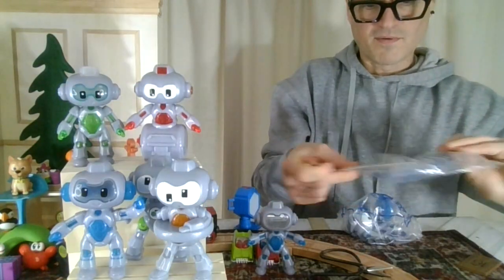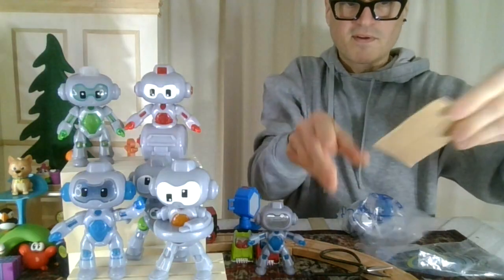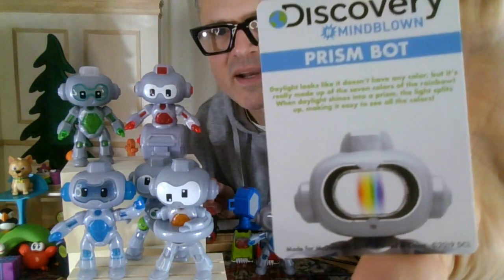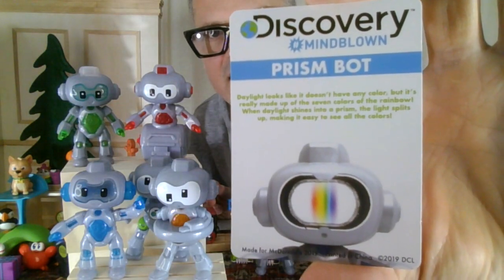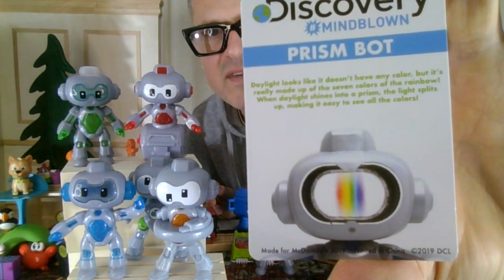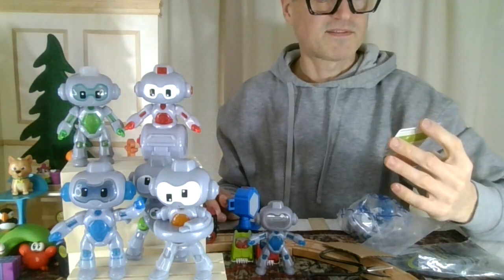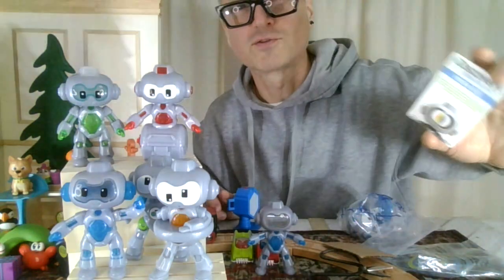Two more. Oh, what about his card? I didn't even read. I just figured this one out on my own. This one shows, oh, that is more like what I see when I look in, but it's super fluorescent rainbow. Daylight looks like it doesn't have any color, but it's really made up of 7 colors of the rainbow. I'm sure it's made up with infinite number of colors. Why does it say 7? And those 7 colors are just a mixture of 3 colors.